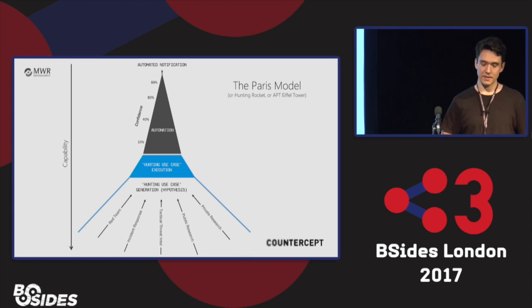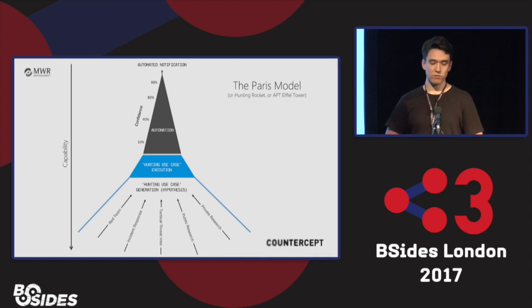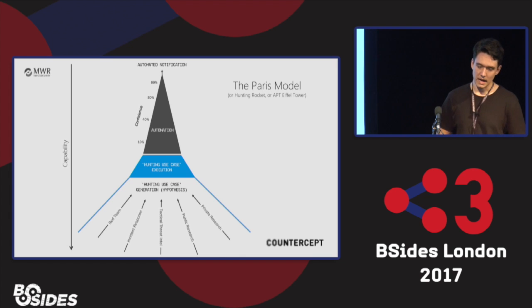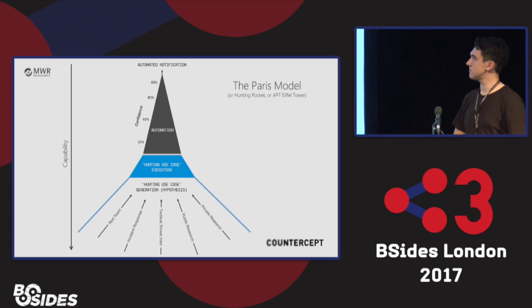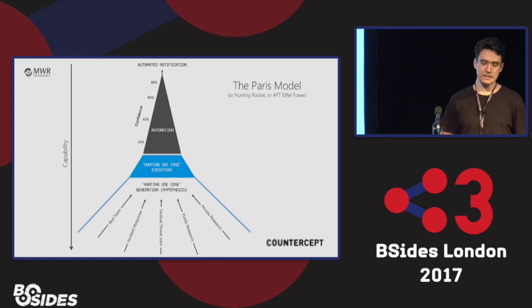And the next part of this model is this top section around automation. You know, obviously automation is a good thing. It speeds things up, makes you more efficient. And when you're competing against an attacker who's also efficient, that's really important. And so, to give a quick example here, if you look at AV, AV would be at the top of this pyramid. High confidence, right? You see a hash, boom, it gets contained, gets dealt with.